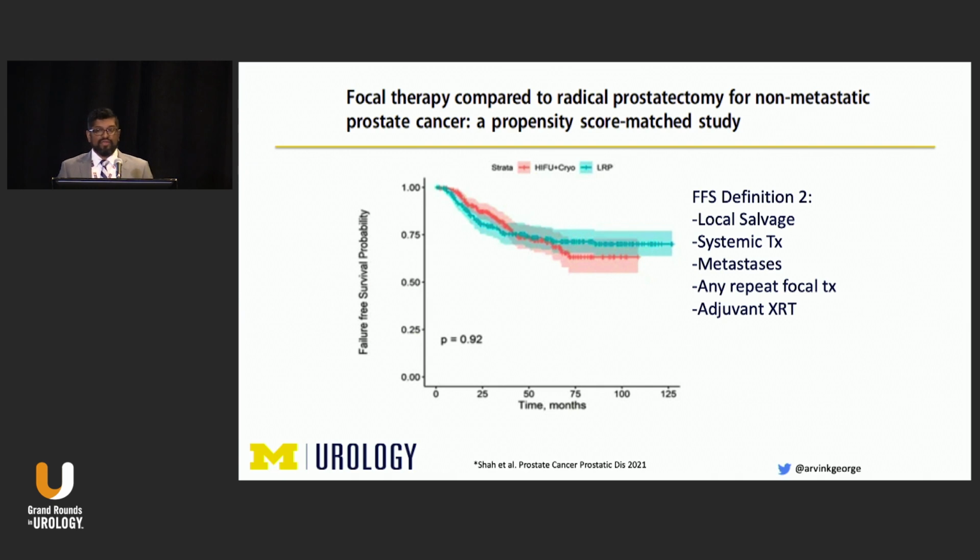So for those of you who are thinking, oh, well, that's cheating, you can't allow a second treatment of focal therapy, let's see what the data looks like. So this is any local salvage. That includes a repeat treatment with focal therapy, systemic therapy, metastasis, and also any adjuvant XRT that was applied. The message here is essentially the same. No significant differences at those time points.